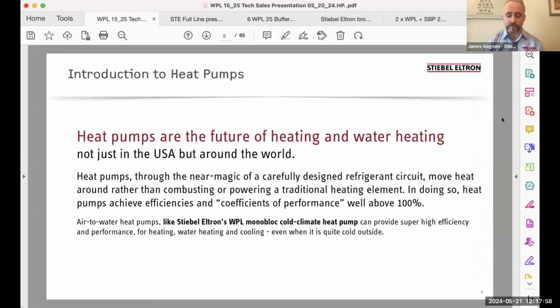Heat pumps are the future of water heating and heating, not just in America, not just in Canada, but around the world. If you've done any world traveling, you've seen all sorts of, especially probably air-to-air heat pumps. But if you're in Europe, probably a fair amount of air-to-water heat pumps doing all sorts of water heating and heating. America is catching on slowly but surely, but definitely catching on. You could say the heat pump market here in the States and in Canada, it's heating up.